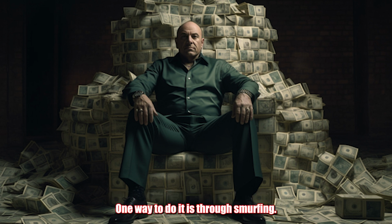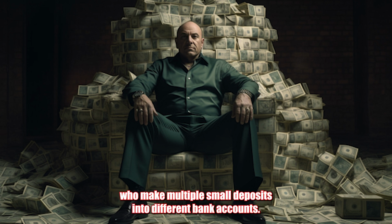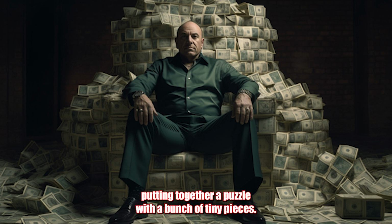One way to do it is through smurfing. No, not the little blue guys. Smurfing is when you have a network of people, let's call them smurfs, who make multiple small deposits into different bank accounts. These deposits are usually under the reporting threshold, so they don't trigger any alarms. It's like putting together a puzzle with a bunch of tiny pieces.